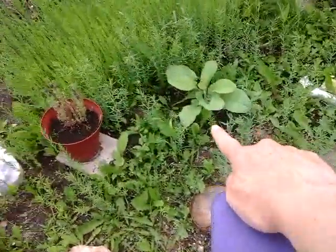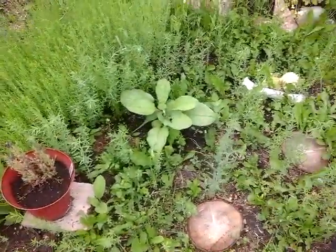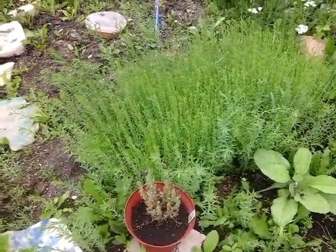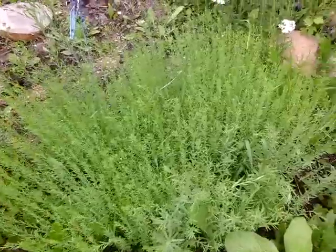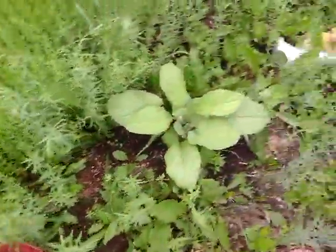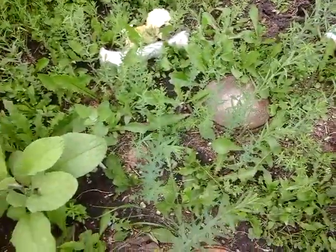Where are we? Look at the borage. The borage is huge. And the flax is all growing. Some of it had flowered. But what I love is it sporadically flowers. Oh, we got a nice little damselfly going on.